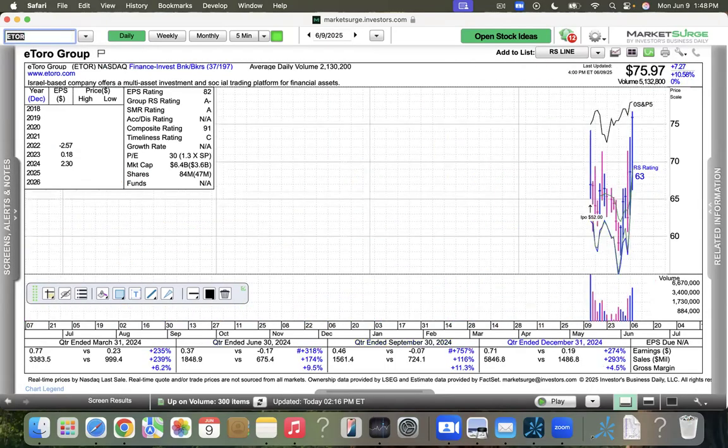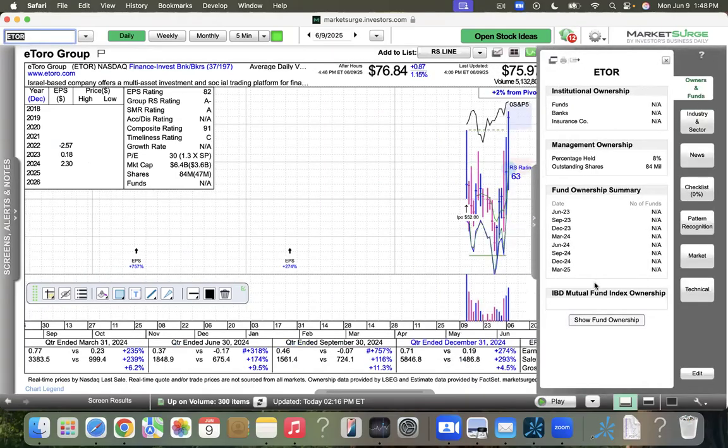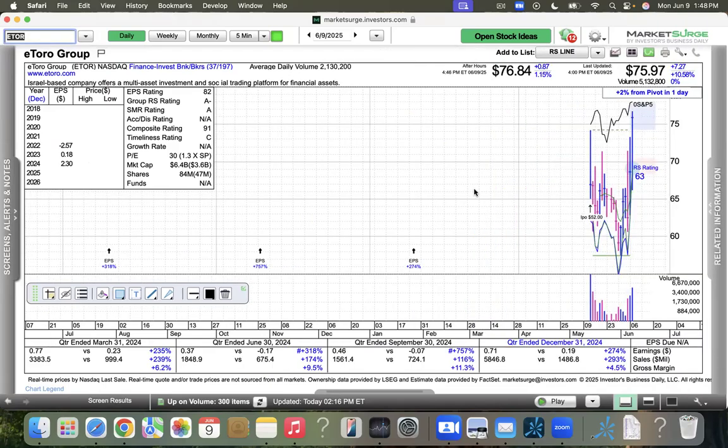ETOR. Now, I mentioned this one this morning in my report, up 10%. It's got the standard buy point there at 74, and it blew right through it. It had initiated coverage from 15 different Wall Street groups today, so they like it. I haven't really studied this one that much. Yeah, it's too early. It just got rolling here, so it doesn't have much of a trading history. But this one could end up being something like a CoreWeave. The way it's starting out, you've got to keep an open mind here on eToro.